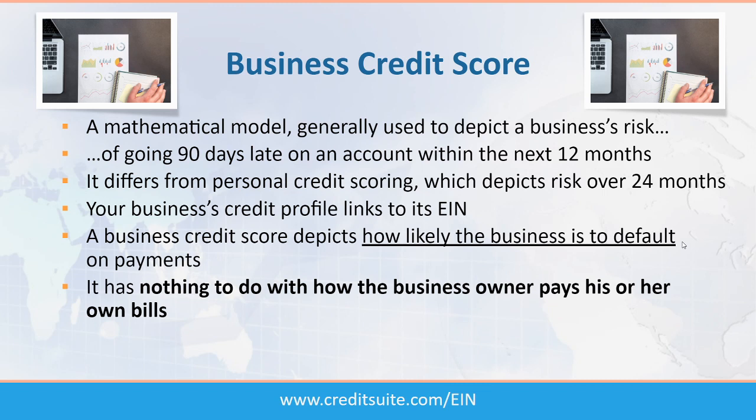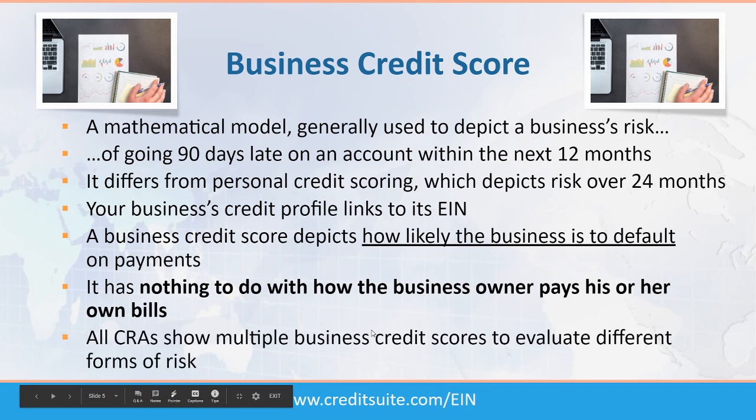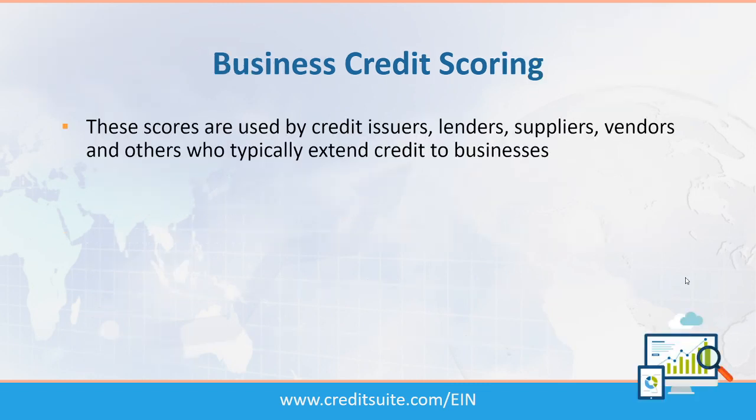So it has nothing to do with how the business owner pays his or her own bills, either utility, your mortgage, your car payment, your revolving accounts. It's more about the eligibility of the business and how that business is going to cover the bills that it needs to cover. So all credit reporting agencies show multiple business credit scores to evaluate different forms of risk. All right, let's get into that.